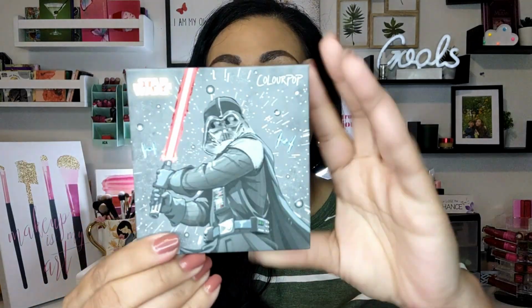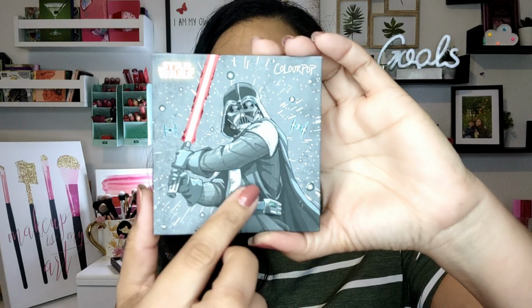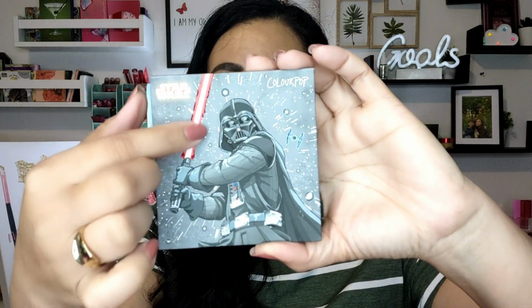I love the packaging. I love the drawing of Vader. I love his saber. The packaging was on point. The artwork was on point. And the color story isn't bad. If this was just a regular palette, a collection that they launched that had nothing to do with Star Wars or Darth Vader, I would say this is beautiful. I would say this is a gorgeous color story. I loved the red in the middle. Overall, it was a beautiful, gorgeous, smoky tone palette.